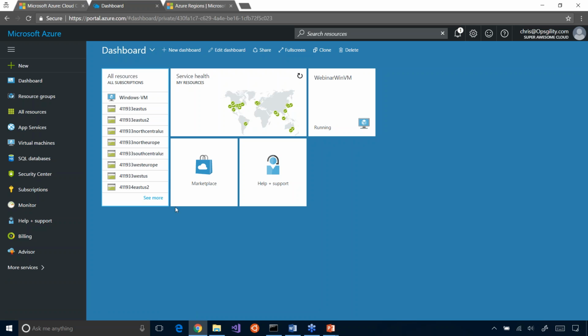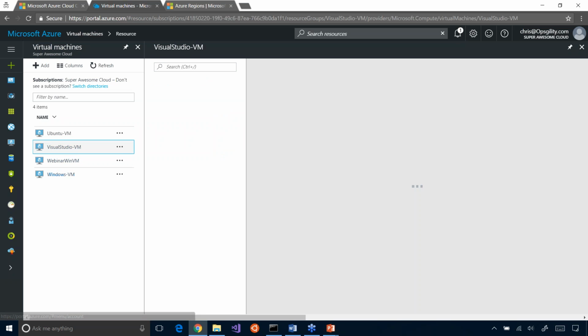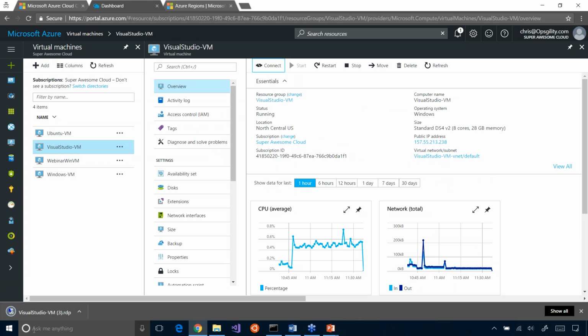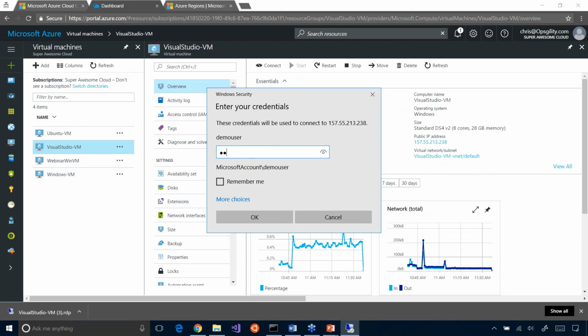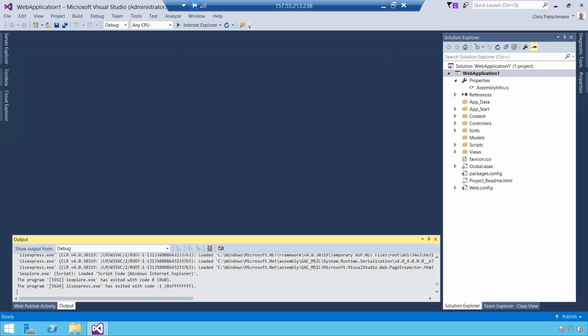So I'm going to switch over to Visual Studio, and actually I have a virtual machine with Visual Studio that I provisioned from the Azure Marketplace that I'm going to use. So I'm going to navigate to my Visual Studio VM here, and I click Connect to connect to it. I'm going to download that RDP file and remote desktop into it. So with virtualization and virtualizing development environments, you can do that in Azure as well.